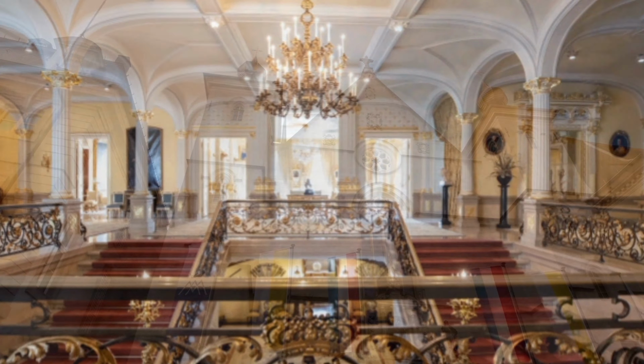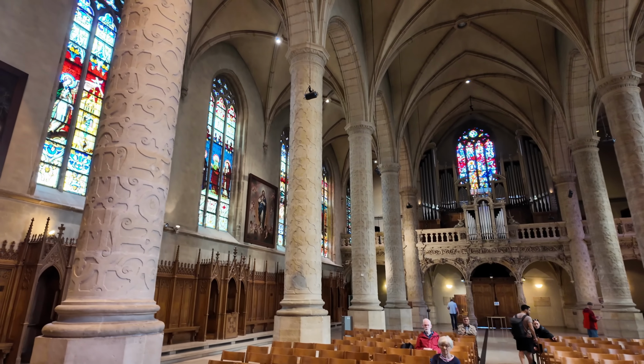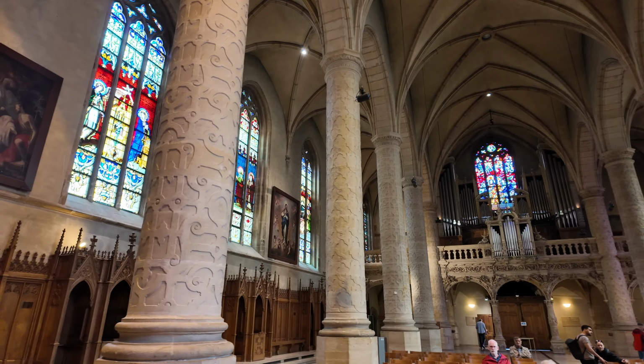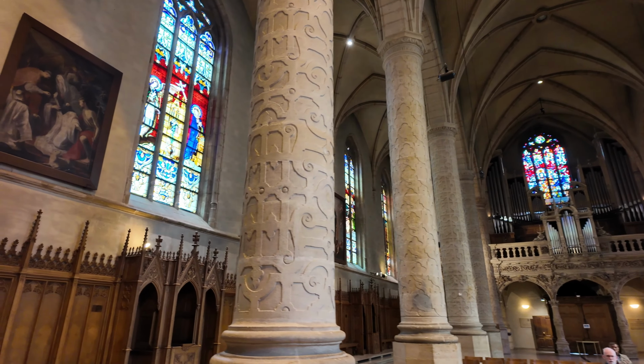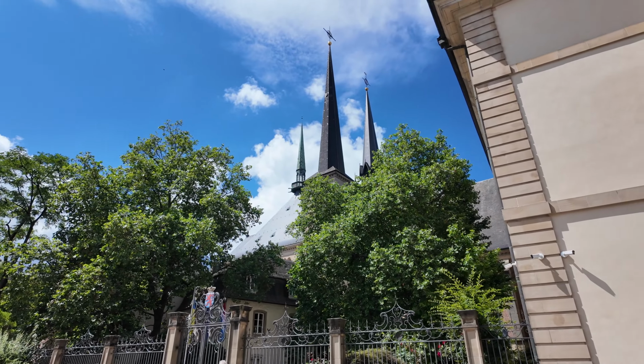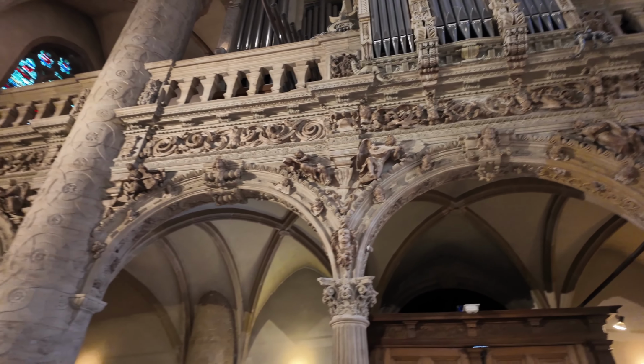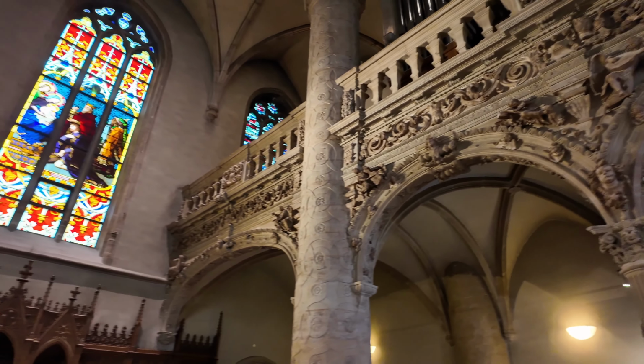Now, before we head out of the capital, there's one more place we should check out. Well, we couldn't leave Luxembourg City without visiting the Notre-Dame Cathedral. Built between 1613 and 1621, this Gothic cathedral is most memorable for its distinctively elongated black spires, the ornately carved Renaissance portal inside the main doorway, and its stunning stained glass windows.